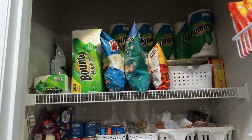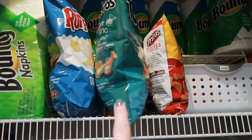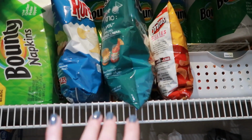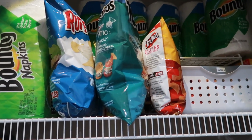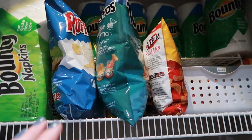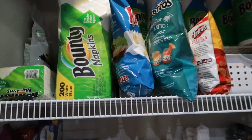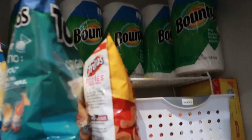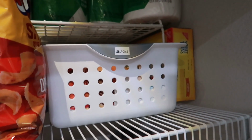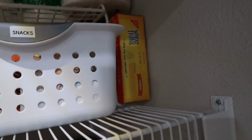All right, so up here, the biggest difference is now I have a good place to put extra bags of chips that haven't been opened yet. And then behind that, I'm not gonna move it, but behind there are boxes of brownies and cake mixes and things like that. I like to have it, but I like for it to not be in plain sight, because then my kids just want to make them and eat them. And then back here is extra napkins and things like that. And then paper towels are up here. And then this little basket that says snacks is actually hot chocolate and marshmallows and stuff. And then I had room to take another box of extra crackers.